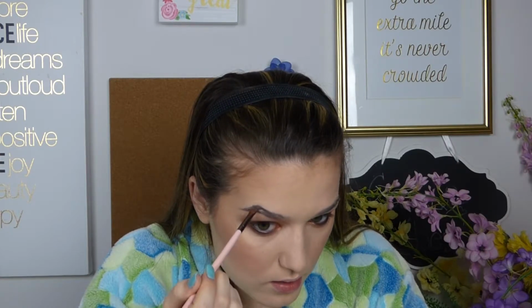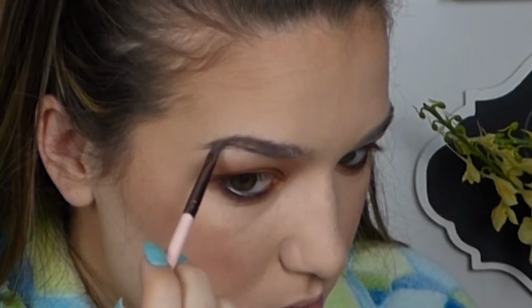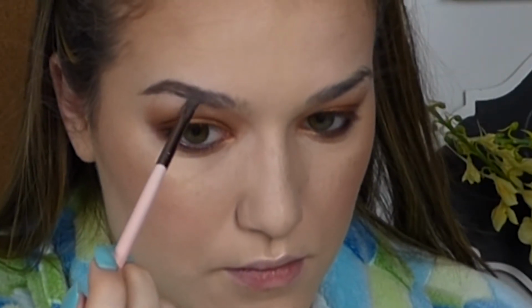But anyways, I'm gonna go with the darker of these two shadows and I'm just going to use my Luxie 216 small angle brush. And I'm going to start on the top of my brow's arch and slightly carve out the shape of my brow, like so. And then I'm just going to shade that in with that same dark brown color until the entire tail of my brow is filled in. Look at the difference. Also, these brows need to get shaped because they're looking a little worse for wear.